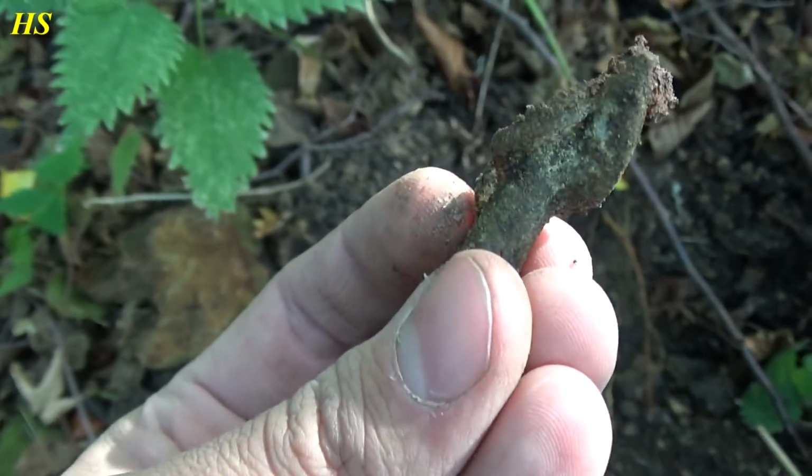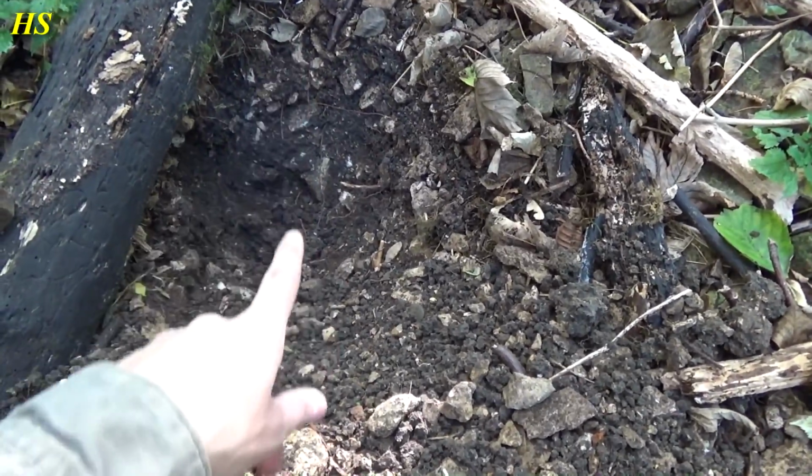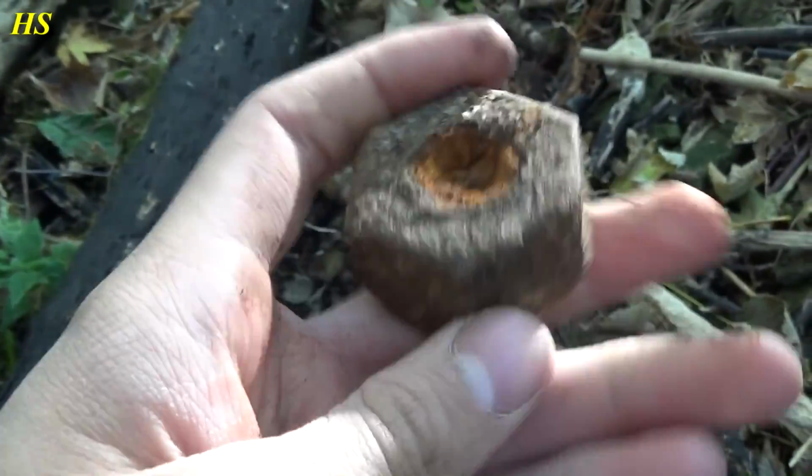Hit something, exploded. Alright, so I'm actually in the trench right now, and in the middle of the trench I had a signal. This is what I found, probably from an exploded bunker or something.